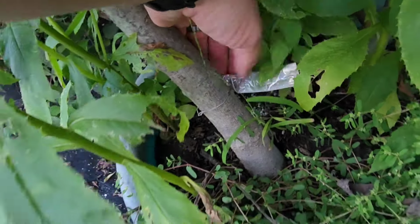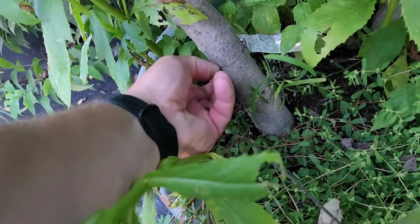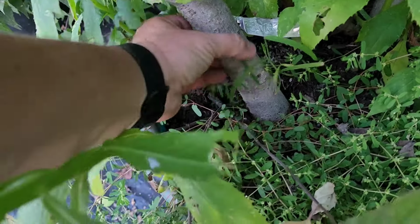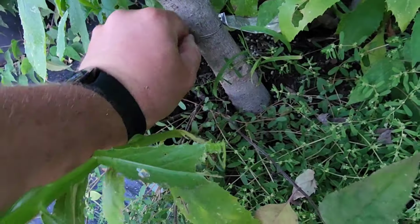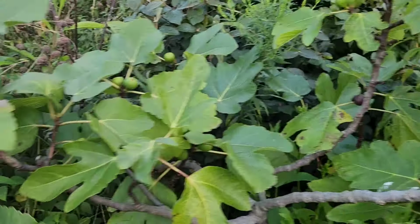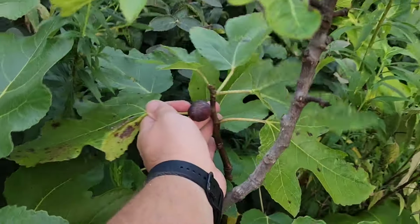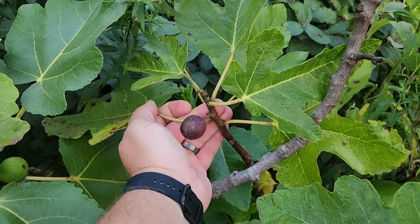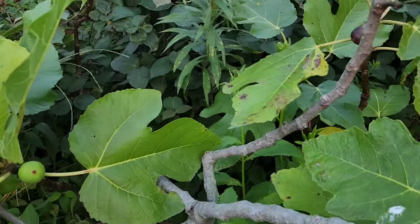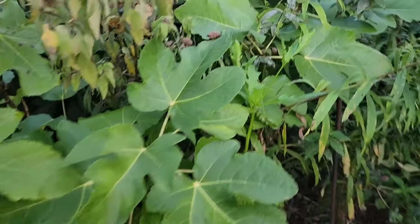Here's the Pote de Caval. This tag is way too tight on this trunk. Gotta loosen that up a little bit. I'll have to come back and fix that. But yeah, Pote de Caval is doing really well. Figs are not getting any bigger, so it must just be the size the figs get to here. I don't see any ripe figs in here to try.